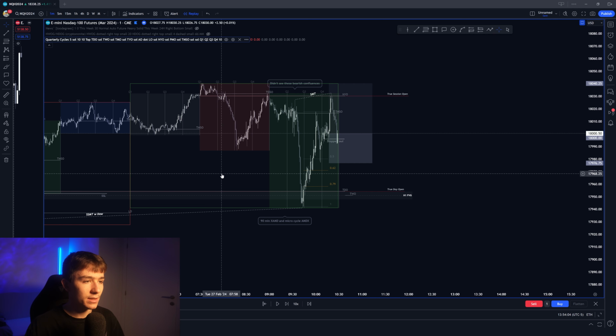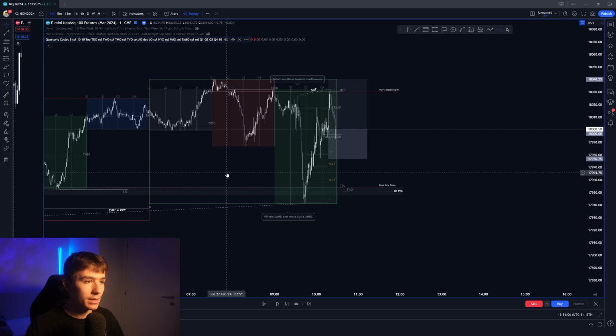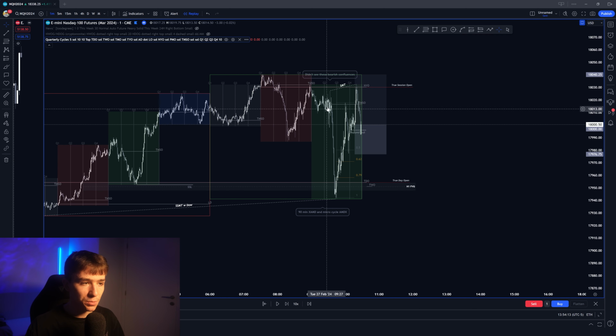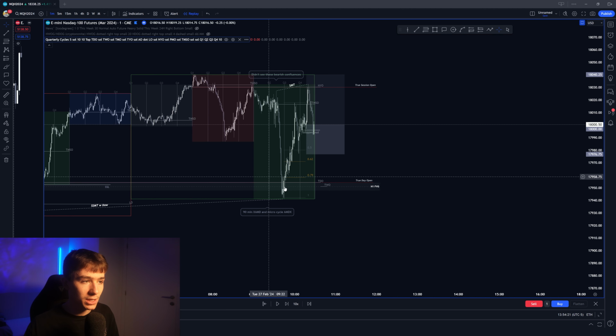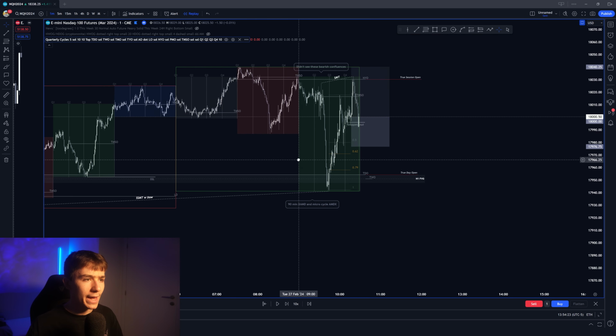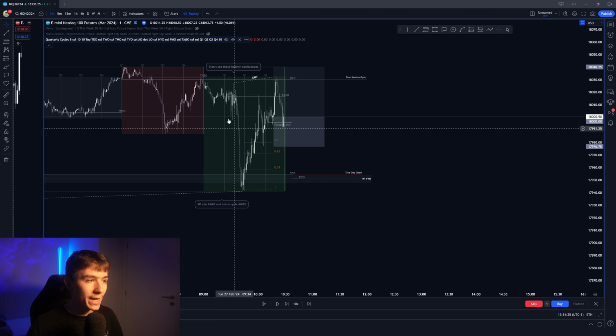And so if you take a look at the microcycles and the 90-minute cycles, we can see that this, in my opinion, is a clear AMD. And the reason why distribution actually is kind of the manipulation is because we zoom into the distribution quarter and we look at the microcycles within it. So this is the distribution quarter, and we sweep the low within the manipulation of the distribution quarter, within these boundaries, right? This is an AMDX.